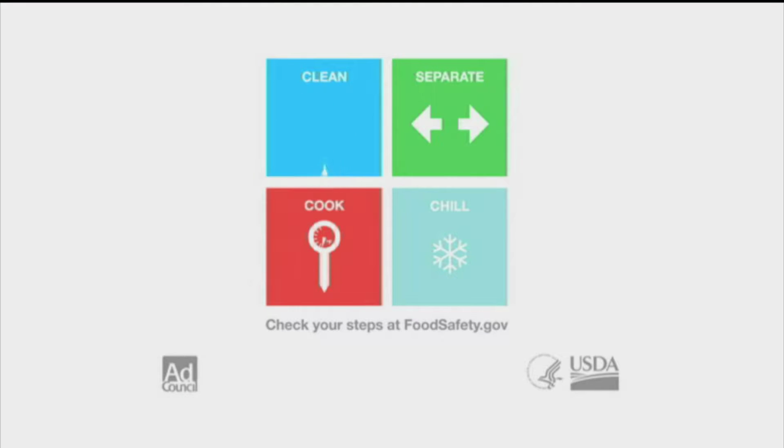Chill raw and prepared foods promptly. 1 in 6 Americans will get sick from food poisoning this year. Keep your family safer. Check your steps at foodsafety.gov.